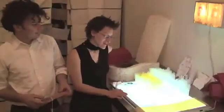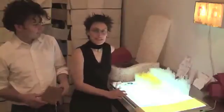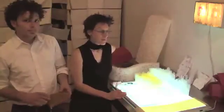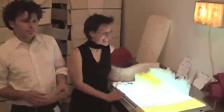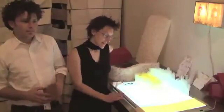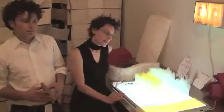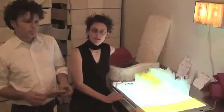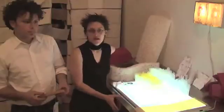HeadLab is a materials incubator in a lot of ways. We combine play, as you can see, with design research, and the fields that we're interested in span from architecture, which is our background, to product design and especially illumination, how materials and light interact.